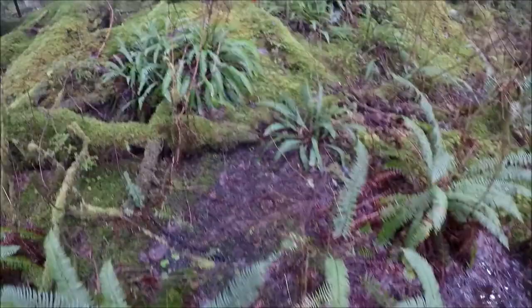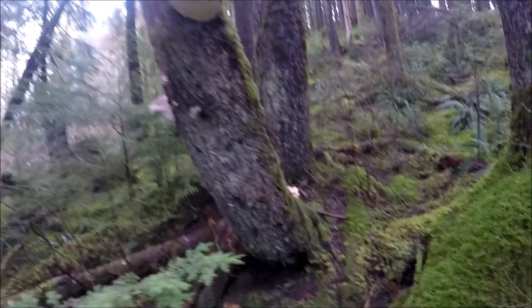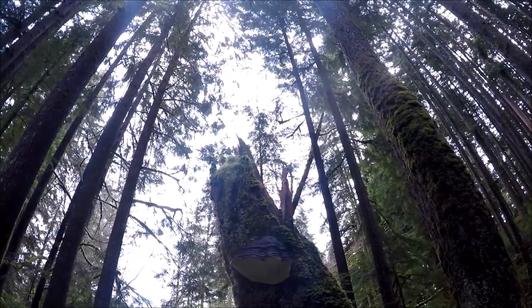So swampy in here. Oh, don't sink. Wow, look at this. Would you look at this? I can smell them. Beautiful conchs.